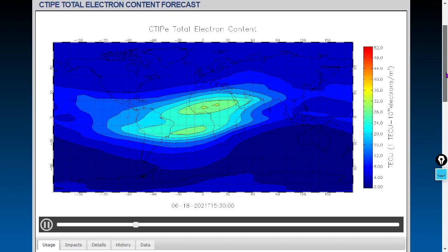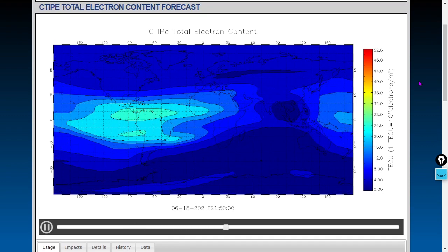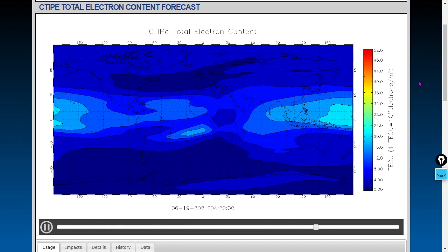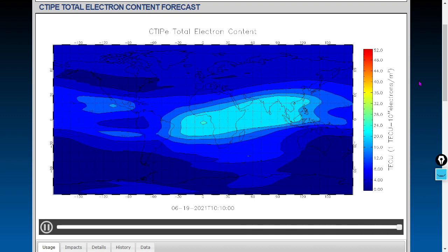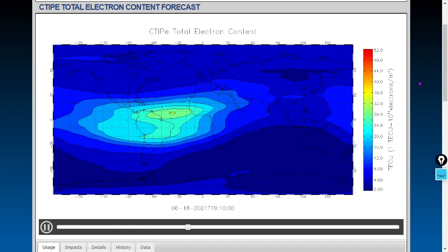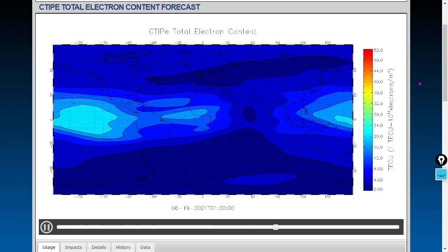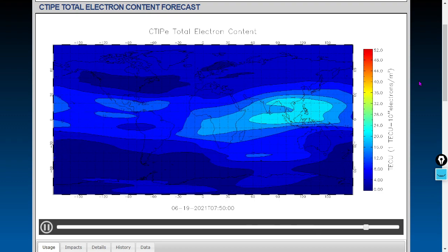So here's the total electron content forecast showing you electron density, and we see fairly organized blobs of electron density here. A little bit of anomalous GPS errors likely to happen over places like the Caribbean and South America, especially the northern part at nighttime. And this model is actually quite accurate in forecasting GPS errors. I've actually done it myself. Anyway, that's the total electron content.